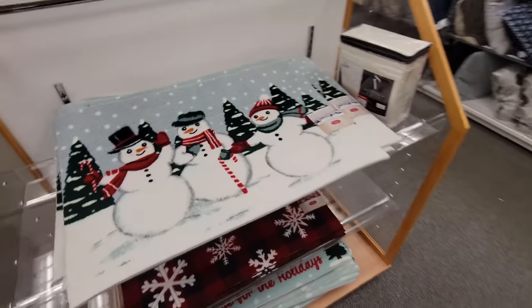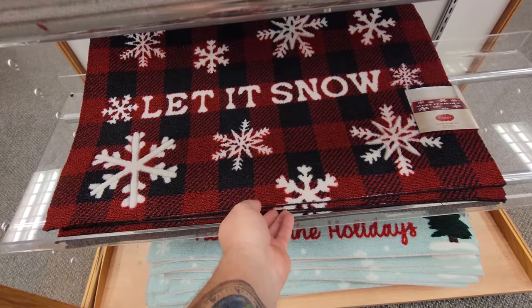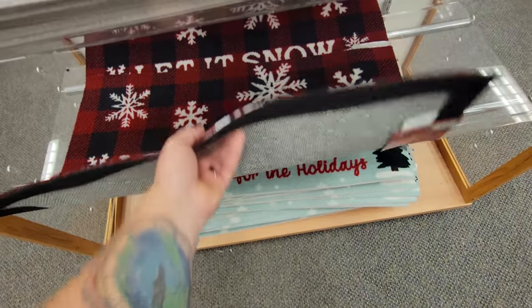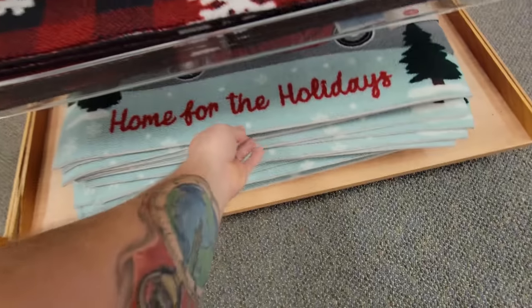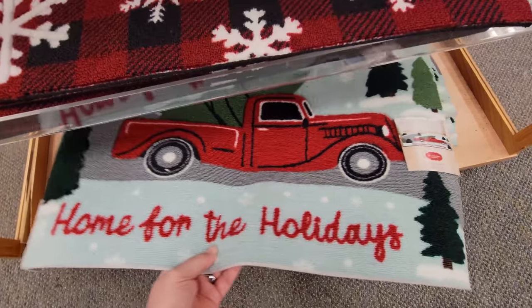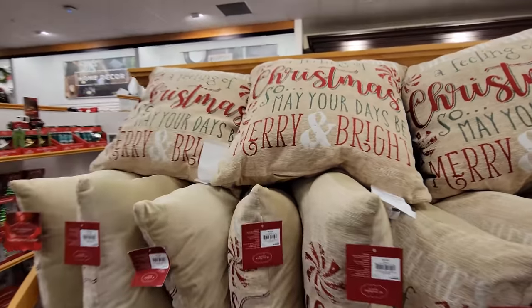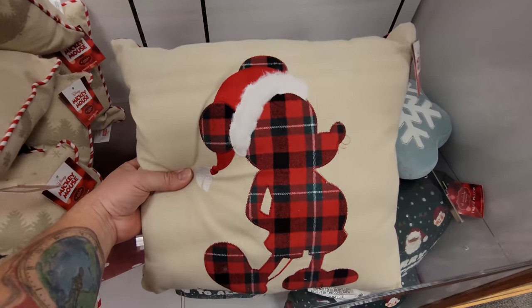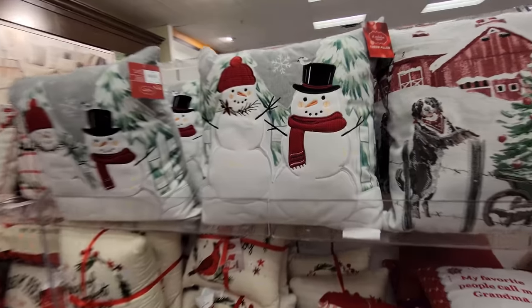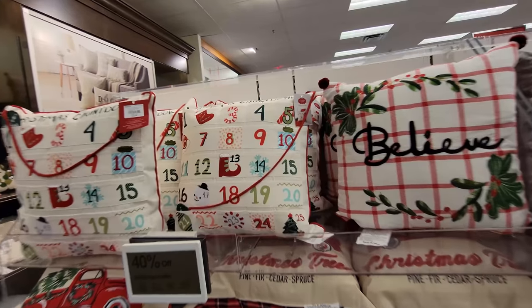All right, fine. Back to the Christmas. Hello, snowmen. Let it snow. I love this one because it's on a plaid, red and black plaid. That is sweet. What about this one? Home for the, it's our truck. Uh-oh, more soft pillows. Plaid Mickey Mouse, home for Christmas, it's a Mickey in our truck, Mr. and Mrs. Snowman.